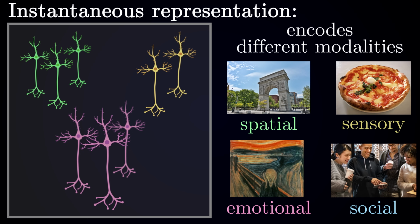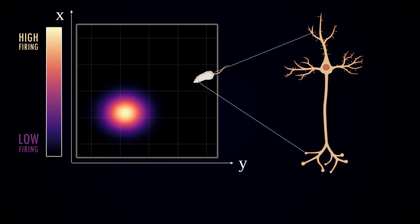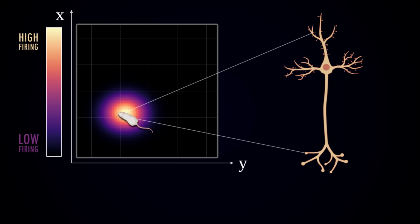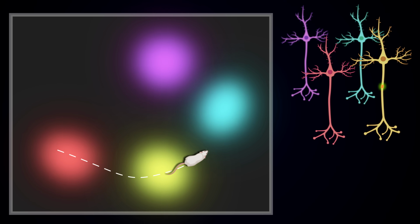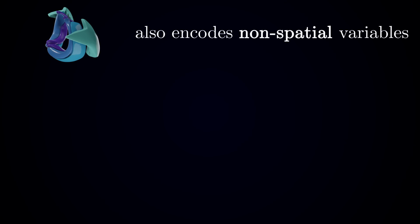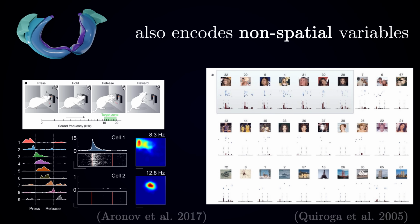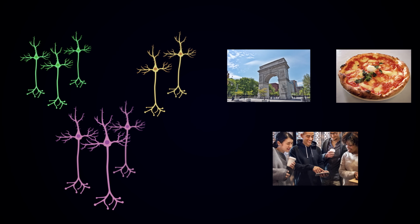A great example of such is the concept of place cells. If you're interested, I have a separate video on this topic. But essentially, certain pyramidal neurons in the hippocampus show spatial specificity. Each neuron has a preferred location in the environment and fires when the animal is located in that particular patch of ground. This forms a code of physical position. But hippocampus has been shown to code non-spatial variables as well, such as sound frequency and even people identities for the case of humans. This way, every experience, every episodic memory has all of these modalities.